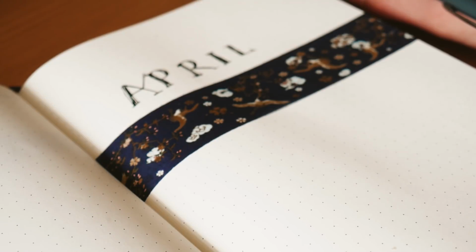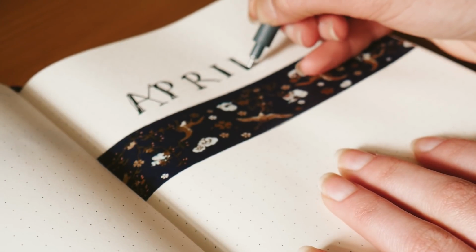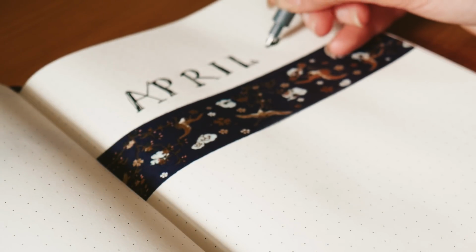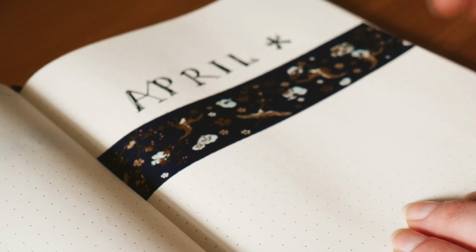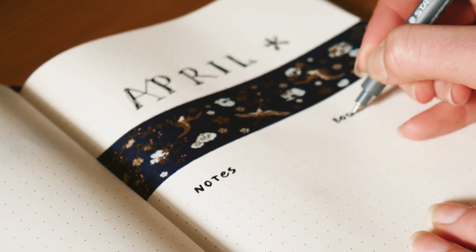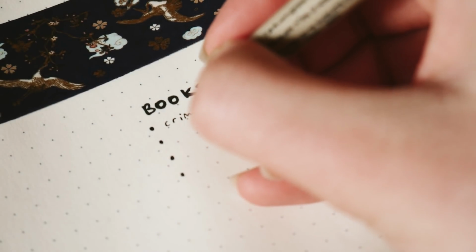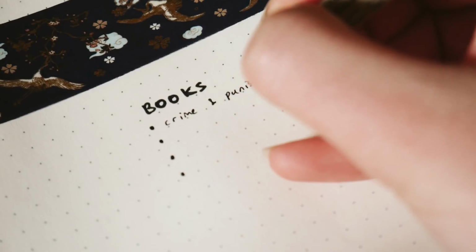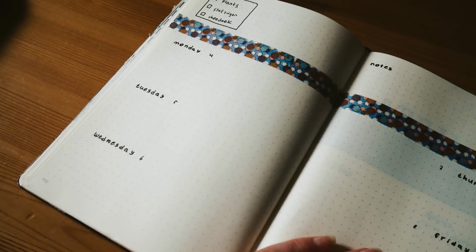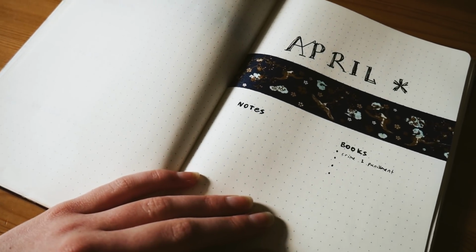So this is also just a place for a monthly task list, and also, for example, some goals, including the books that I want to read. I will write that down here. And this is how it ended up looking. Very simple, but I think this is useful and doable for me.